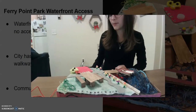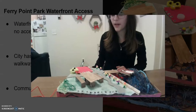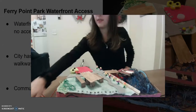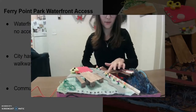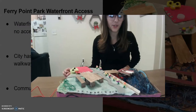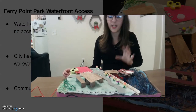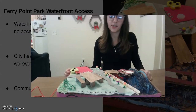I was trying to make a light post, but it wasn't working out, so I was thinking just a little light along the walkway for when it starts to get dark and for safety. And then we can see some sound. Which would just be the sounds local residents can enjoy while they sit and have a place to eat lunch and just enjoy some space.